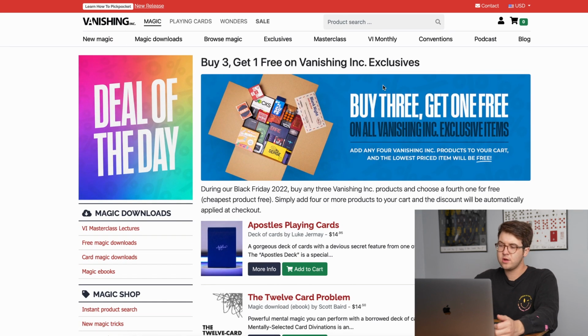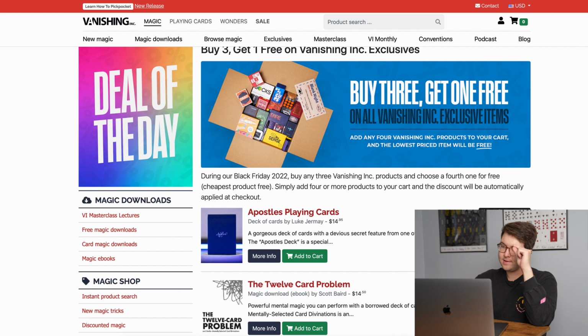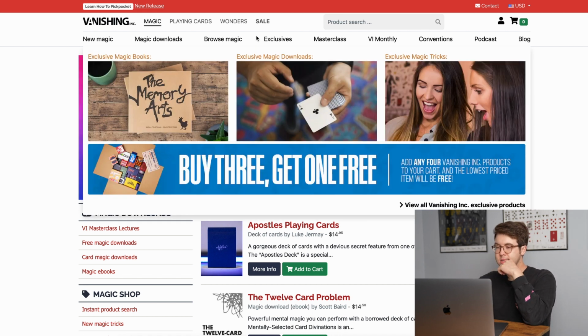I've looked through some things, thought about getting some books. I ended up getting one book, but I didn't do the buy three, get one free. But I will say, this is a little pitiful when it gets into the free products because of what some other magic companies did that we will talk about in a little bit.